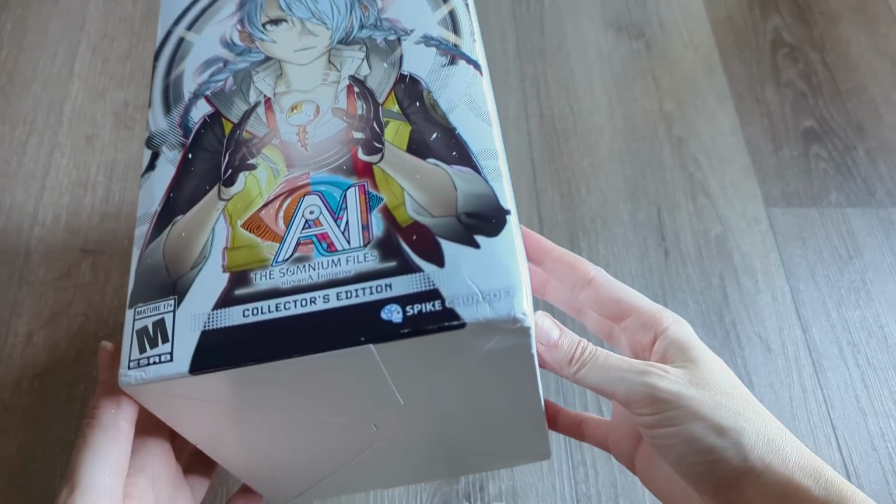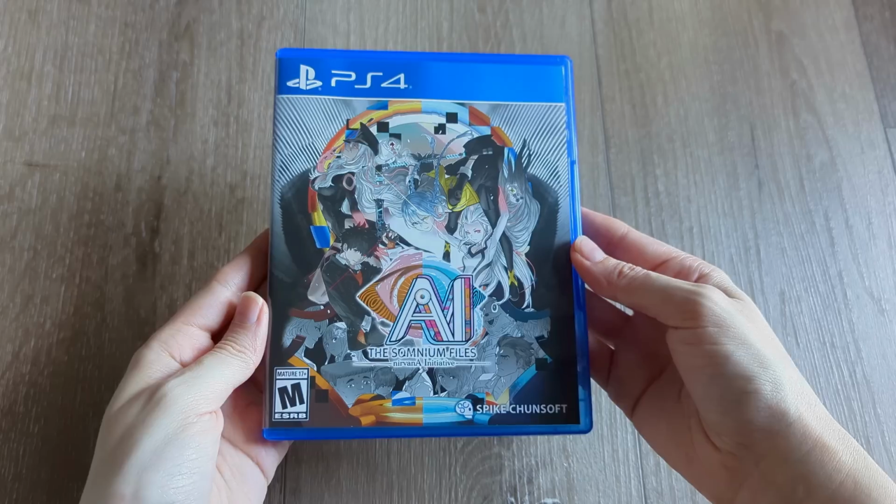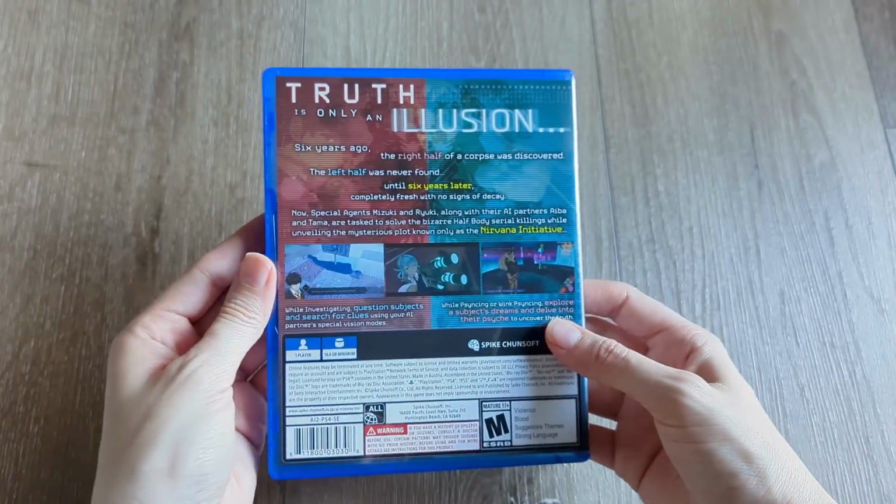This is something I've already featured on the channel, and this is AI: The Somnia Files Nirvana Initiative Collector's Edition for the PS4. And this was basically like new. It was still in the shrink wrap. I think the only reason why it was in the Amazon warehouse section was because it came with a little bit of damage in the corners on the box, which is sort of what I was expecting. But I was mostly just picking this up for the Pop-Up Parade figure that came inside.